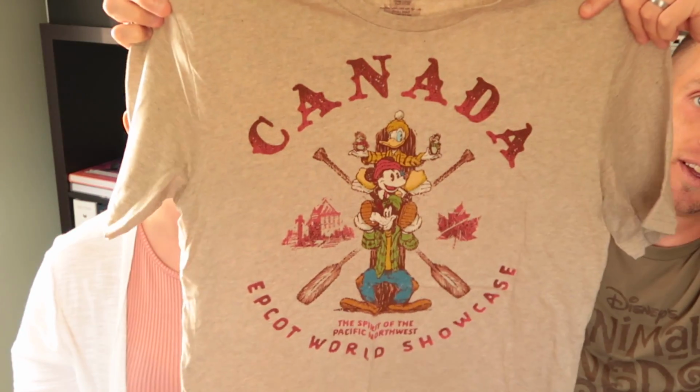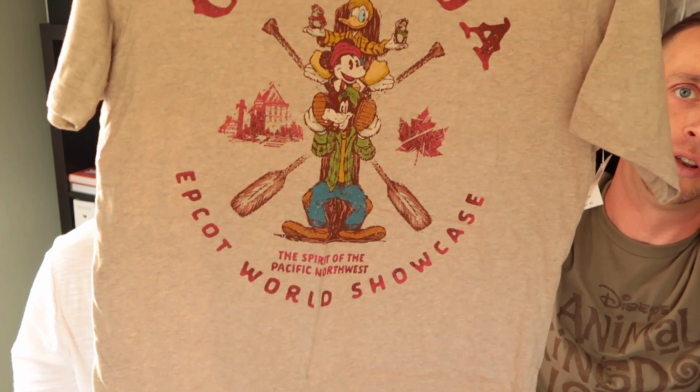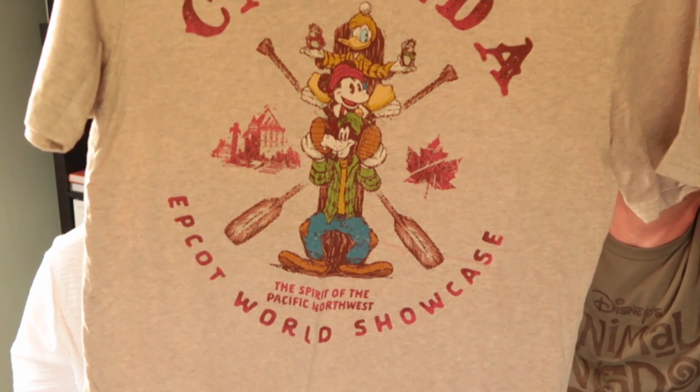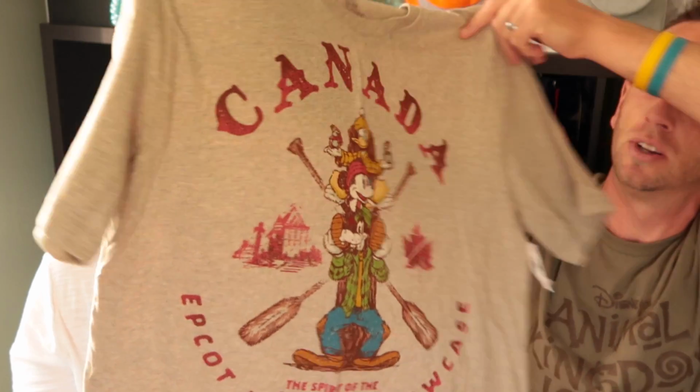Another place that had quite a selection, I never knew they had such a vast array, was Canada. I had picked out another one, and Jill was like, oh, you should see this one. And I was like, first off the logo, but second off, I like the color too. So for $29.99, I got Canada. You have the boys on there as a totem pole, and the maple leaf on the back, with the hidden Mickey. So now I scratched 2 more countries off my shirt collection.